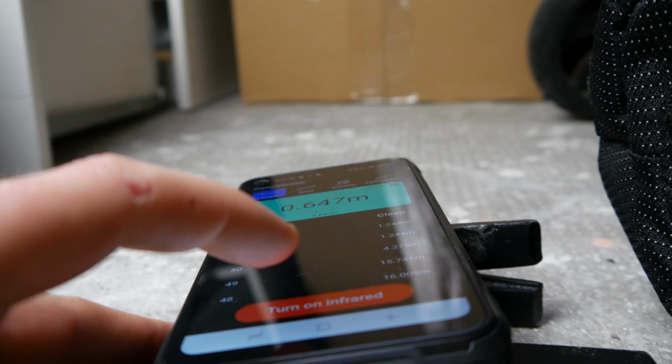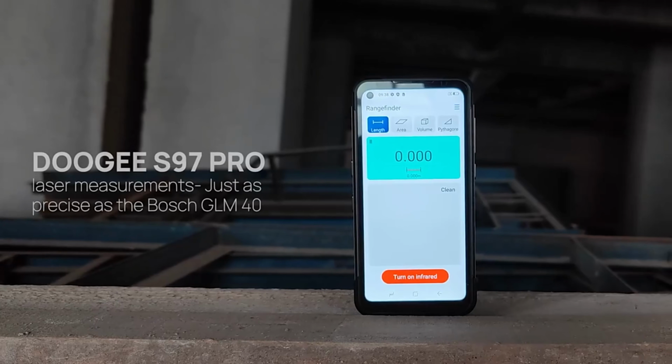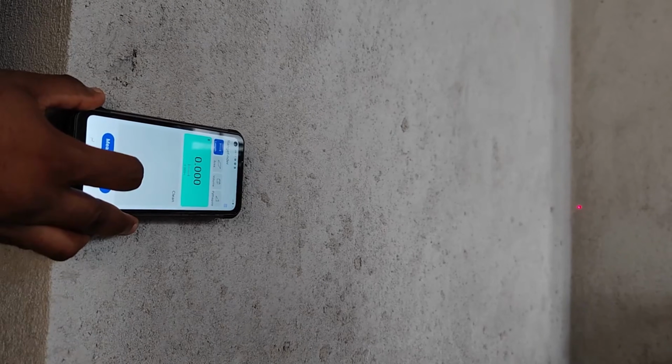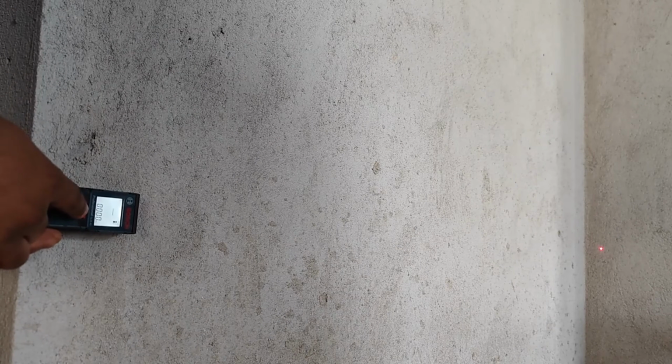That's actually a problem with most laser rangefinders, in the S97 Pro's defense. Even name brand budget rangefinders have those issues. That said, they have a video comparison with the Bosch GLM40, a higher cost laser rangefinder used widely by venue staff and theatre technicians and set builders. I've used them a lot. It seems like an interesting comparison.